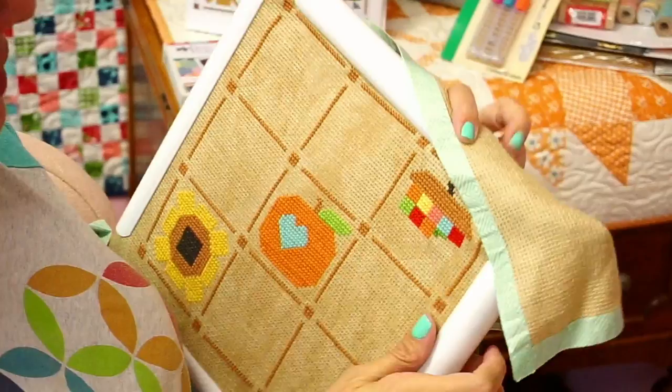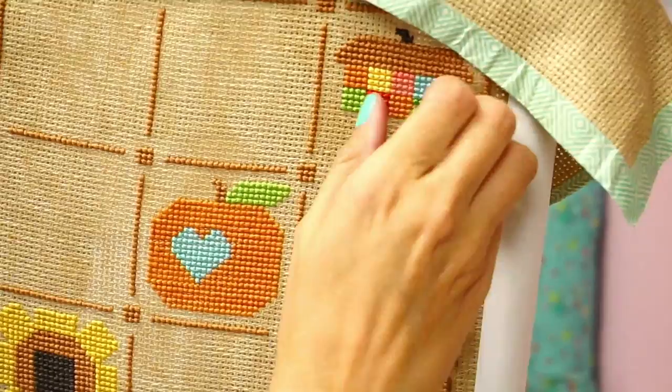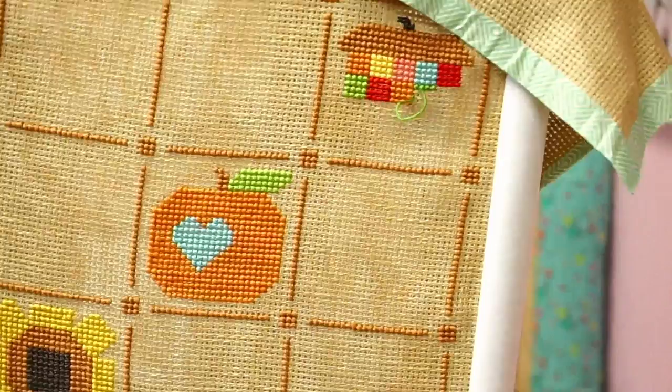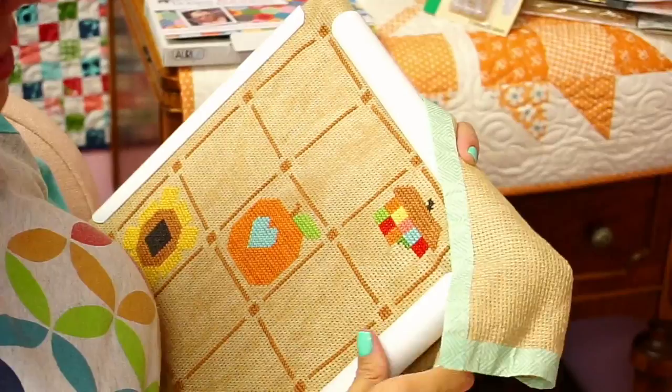Okay, so right there you see that a little knot formed. Can you bring it a little closer? So what I'm going to do is just take my finger and it just makes it go away. If you don't pull on it, you just kind of gently pull it through. That happens all the time on the front and the back. Just an FYI, the knots easily come out.